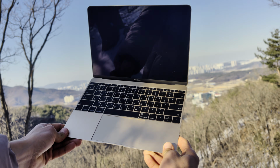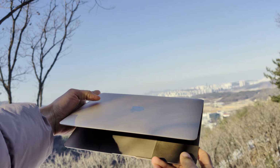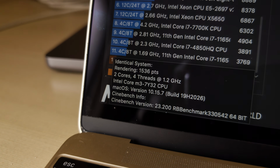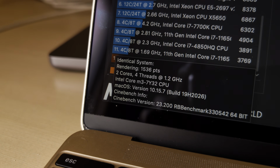So what's the takeaway of this video? Two things, really. First, the 2017 12-inch MacBook base model is just enough for basic tasks like Word, Excel, YouTube, and even light work in Photoshop. That small performance bump and the new keyboard make a world of difference.